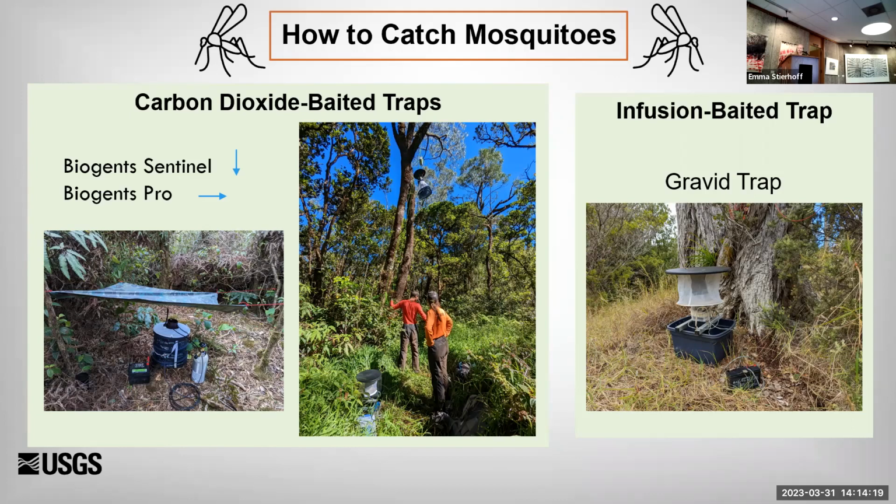Biogents' Pros, however, are a new trap that functions very similarly, but runs off a smaller battery and thus can be hoisted into trees to get closer to the birds. Depending on the field conditions, we have hung them between 10 and 15 feet in the canopy.